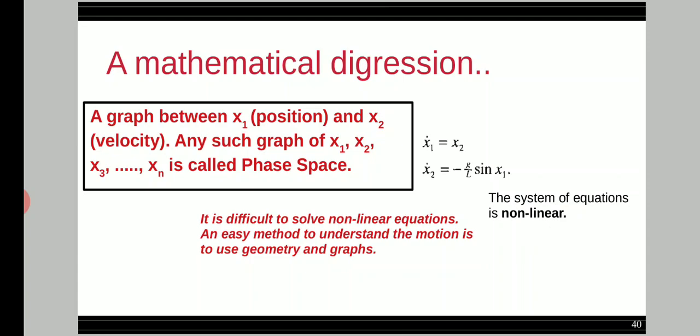Now in general any such graph of x1 x2, because this is two dimensional, this is one dimensional motion, একটাই ভেরিয়েবল ছিল x, তাহলে ওয়ান ডাইমেনশনাল মোশন, তার দুটো অ্যাক্সিস x axis and y axis, one dimensional motion এবং order of the system is 2 because number of variables is 2. এবার number of variables n হলে it will be n order dynamical system. যাই হোক, in any case any such graph showing all the variables together is called phase space, and the system is represented as a point in that graph.